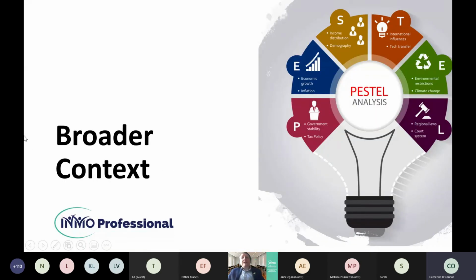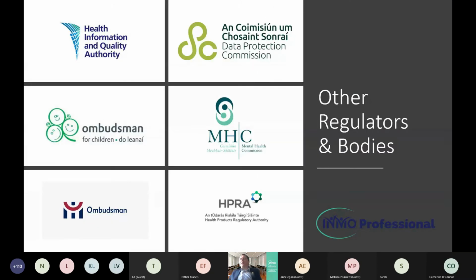Okay. So just in the broader context, and I'm not going to dwell on this because it's just some general information, be aware of who the regulators are, particularly in terms of HIQA, what their role is, particularly if you're in an area that is subject to HIQA standards and also site visits. Be aware of HPRA down at the bottom. This used to be the Medicines Board. It's now called the Health Products Regulatory Authority. So these used to be purely the Medicines Board, which used to certify which medicines could be used within the country. There are also other regulators such as the Data Protection Commissioner, the Ombudsman for Children, Mental Health Commissioner, and the General Ombudsman as well. Key ones there, HIQA and HPRA.